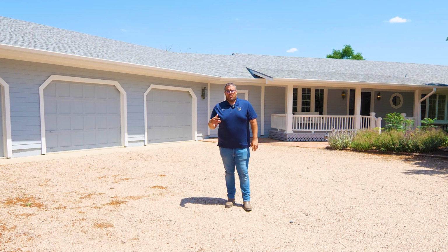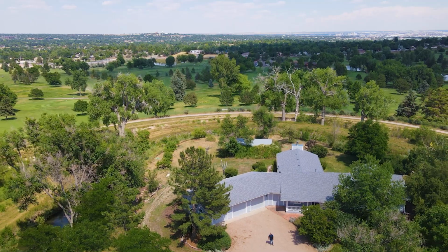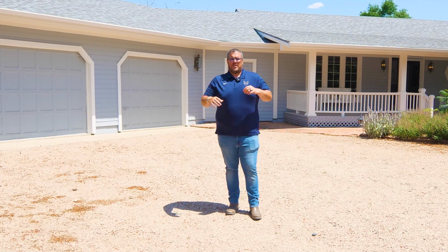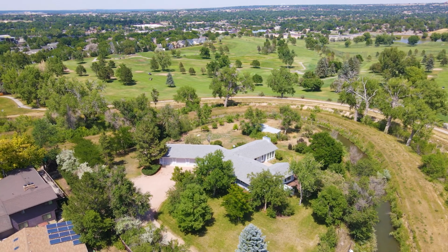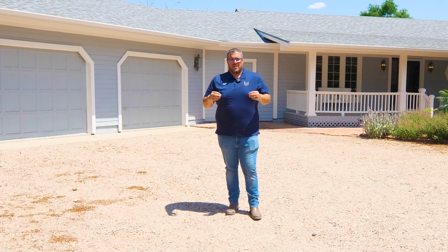Welcome to 8501 West 74th Avenue, located in the heart of Arvada. One of Arvada's hidden secrets on 1.288 acres, right here off of Indian Tree Golf Course. You have two ditches or canals that run through. You have the Highline Canal and Croak Ditch that separate you from the golf course. Just an absolute paradise. Main floor living at its best, right here in the heart of Arvada.